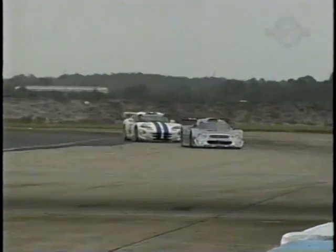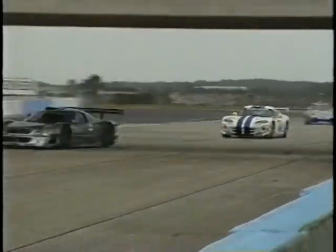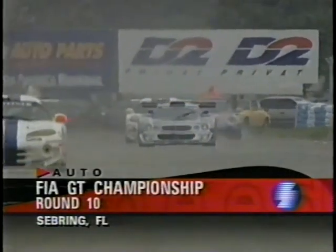So you can see the windshield wiper now on your lead car of Nannini, as some of the crews have elected to stop already for the rain tires. So Mother Nature showing her hand here at Sebring. Very hard rain along the front straightaway.